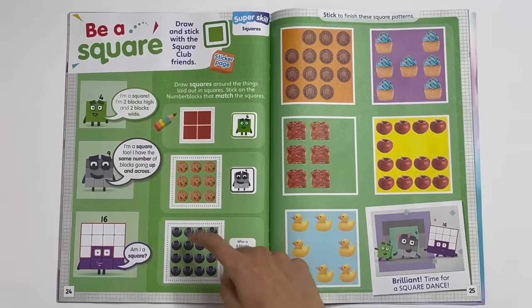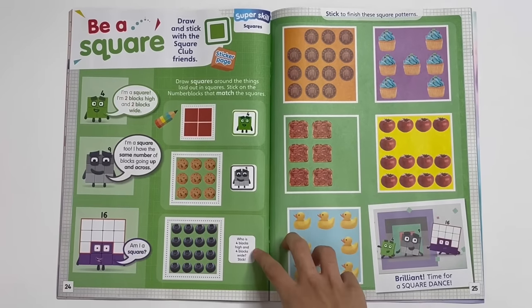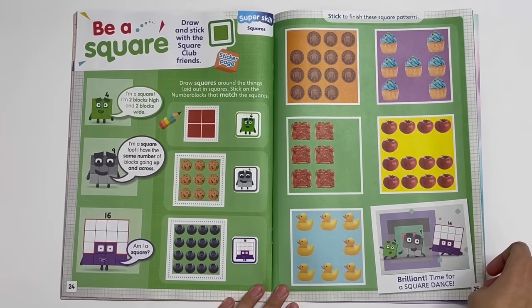And this one? Trace around the blueberries. There are 16 of them, so it must be 16. Stick to finish these square patterns.